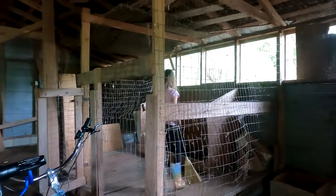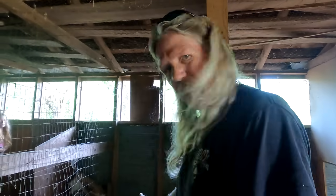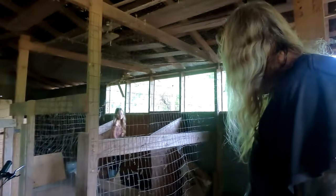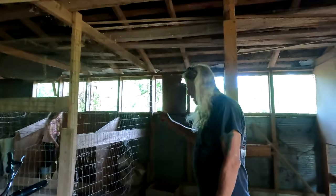So I think that's probably the only thing that we'll end up having to do. And we'll probably leave this dirt here, so that they've got an area to do their business. Well, just one inside, yeah. Then we can always clean that up. Yeah, and that's where it can be easily picked up right here, and they'll do their business on the dirt rather than in there.